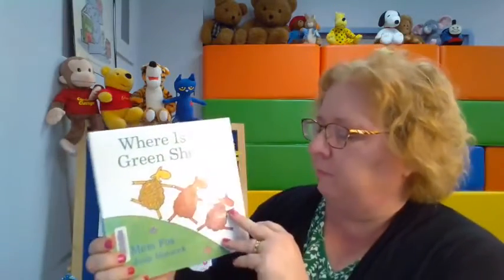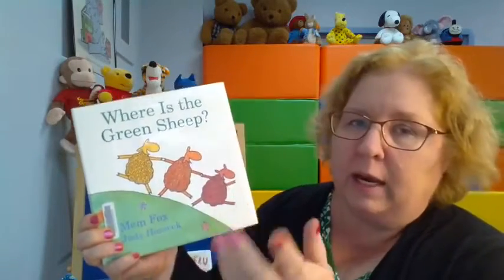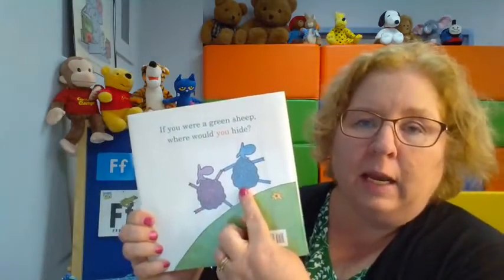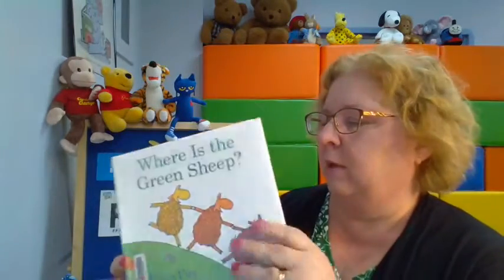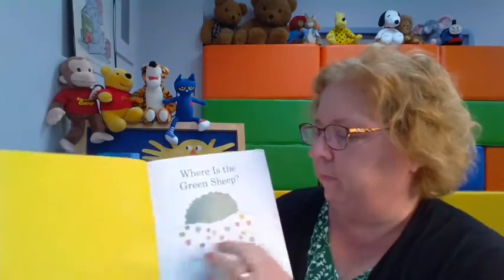All righty. I have one more story and then we're going to get right into our craft time. So this one is by Mem Fox and it's called Where is the Green Sheep? I see a yellow, I see an orange, I see a red, I don't see a green. On the back, I see a purple and a blue. I guess that's why we are looking for the green sheep.